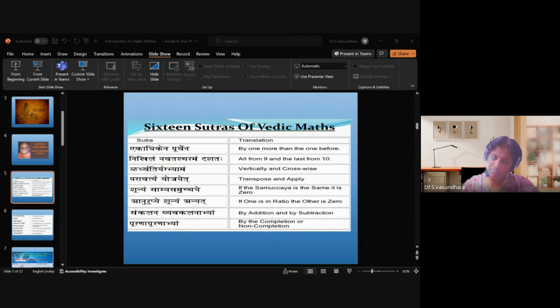In this case, Anurupyena, how can we take the product? The first one is multiplication for perfect squares ending with 5, whereas in Anurupyena, both numbers have the same multiple of 10 with different digits in the units place.